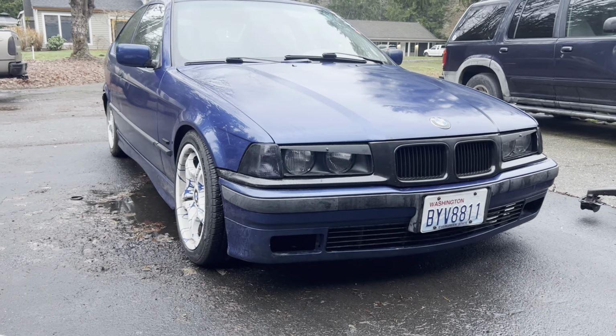Alrighty, it is the morning of the event. I got the chance to take the compact out last night, and all I'm gonna say is this thing's gonna absolutely shred today. Everything I did with the rear end absolutely changes the feel of the car. It's way more predictable, way easier to drive, and overall, I think it's just gonna lead to a better driving experience overall.